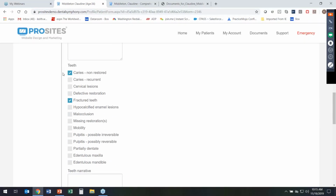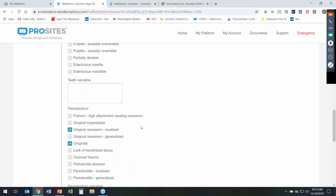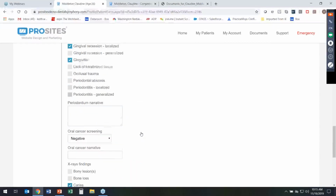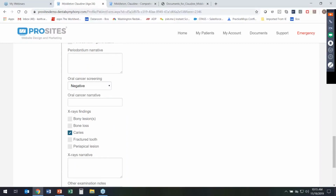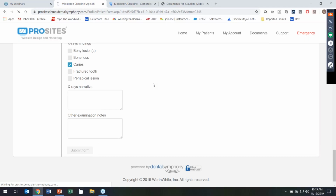On their teeth, they had non-restored caries and a fractured tooth. All of this information is important as it builds up the presentation and provides the recommendations for you. On the periodontium, they had gingival recession and gingivitis, and all you had to do is check these 2. This is information that you already are communicating to your staff as they fill out the treatment plan. The x-rays found caries, and so all I have to do is submit the form. That's the exam form. It's that quick to be able to do that.